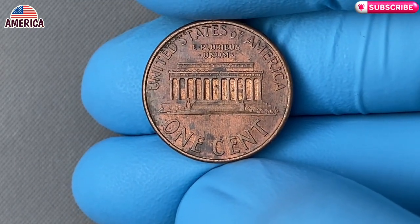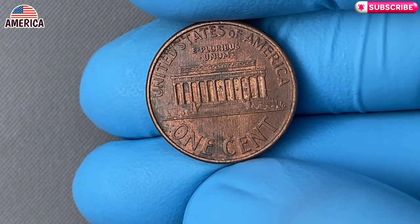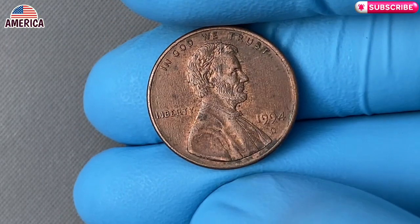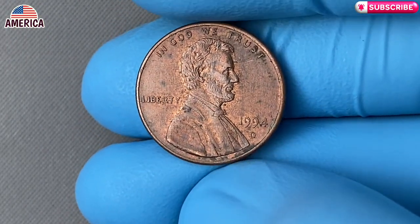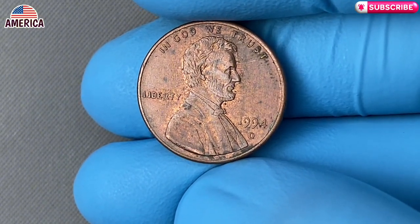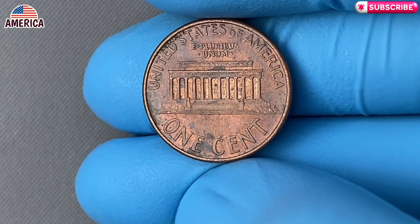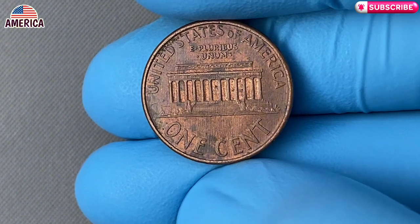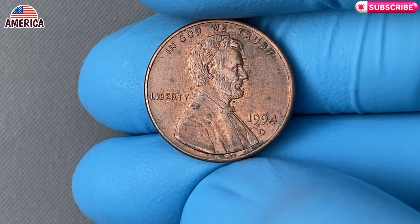Imagine this: you're going through a jar of old pennies, and you come across a 1994 penny with a double die error. Or perhaps it's in flawless condition, like it's just been taken out of a fresh roll of pennies. You might be holding onto a coin that could fetch a life-changing amount of money. And that's the beauty of coin collecting: you never know what you might find, even in the most seemingly ordinary coins. If you think you might have a valuable 1994 penny, it's time to take a closer look.